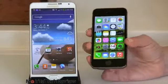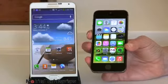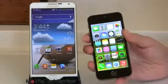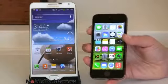In terms of what do you want? Do you want the really big display? You watch a video on a 5.7-inch screen, you go, whoa, man, that's like nothing else. Or do you want something that's very viewable outdoors, really sharp, nice text, good for reading ebooks? I'd still prefer IPS displays for reading ebooks, and that would be the iPhone.